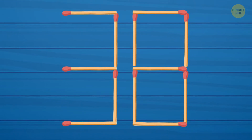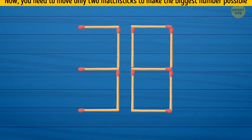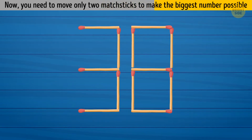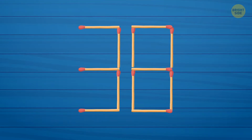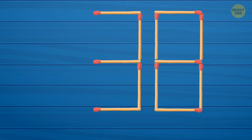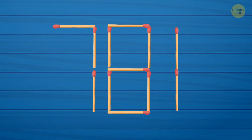Now, you need to move only 2 matchsticks to make the biggest number possible. The highest number you can make by moving only 2 matches is 781. Take the middle and bottom horizontal matches from the number 3. Using them, you can make a 1 next to the 8.